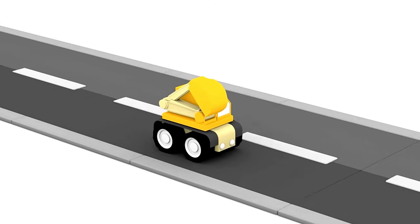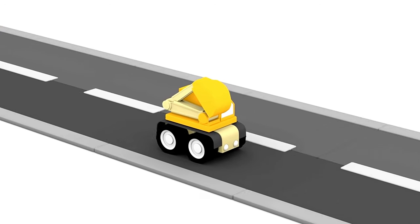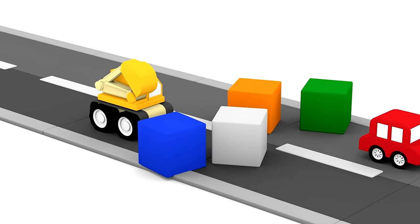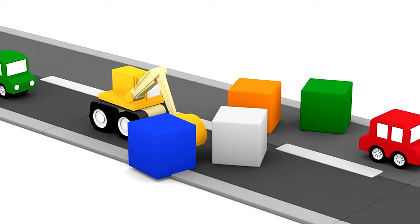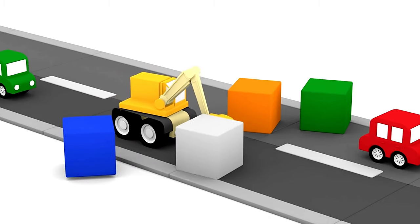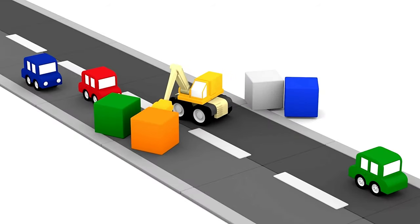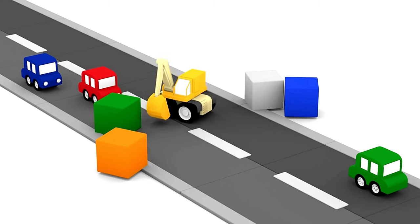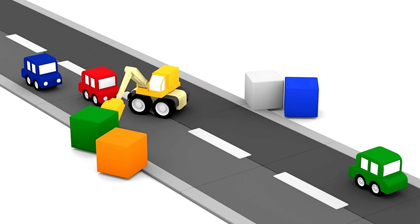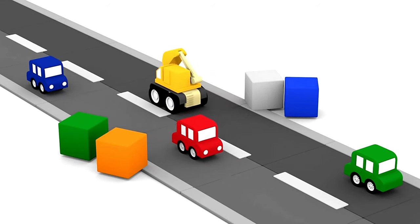The excavator is driving along the road. But, oh, look here. There are colour blocks on the road. And these colour cars cannot drive past them. Will you help them, excavator? The clever excavator has cleared the road. Okay, cars, you can drive again now.